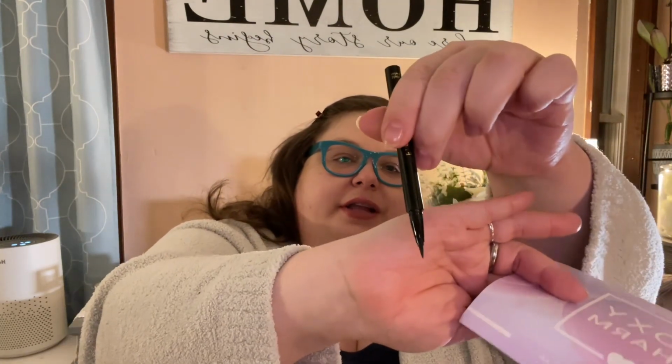So the last full-size product we have is from F.A.R.A.H. And this is a liquid eyeliner. A matte black, highly pigmented liquid eyeliner that will blow you away with 18-hour wear. It's a felt tip, and I love felt tips. It's just easier to put on. There you go. I will also be putting this on, and I don't hardly ever wear eyeliner, but when I do. And this retails for $20.